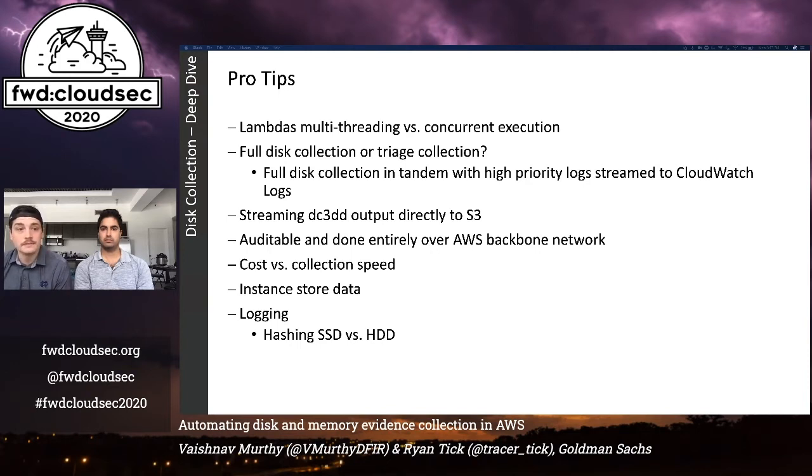Instance store data: you may or may not know that instance store data is not collected when you do an EBS snapshot, so just keep that in mind. We have a workflow that actually goes ahead, and we have the DC3DD agent present on all of our collector VM instances, and we just stream that directly to S3.